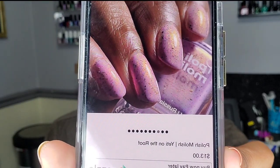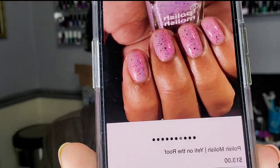This is Yeti on the Roof, priced at $13. And it is a pale lavender shade with bright pink shimmer and black flakes. The inspiration for this polish is not listed on here, but it doesn't look like there's a cap. And of course it's a lavender, so that's purple, and it has this gorgeous shimmer going on here. That is so pretty. There's the shimmer there. Here's another picture with that shimmer, which is not really coming across. You can kind of see it a little bit. It's really prettier looking at it on my phone right now.